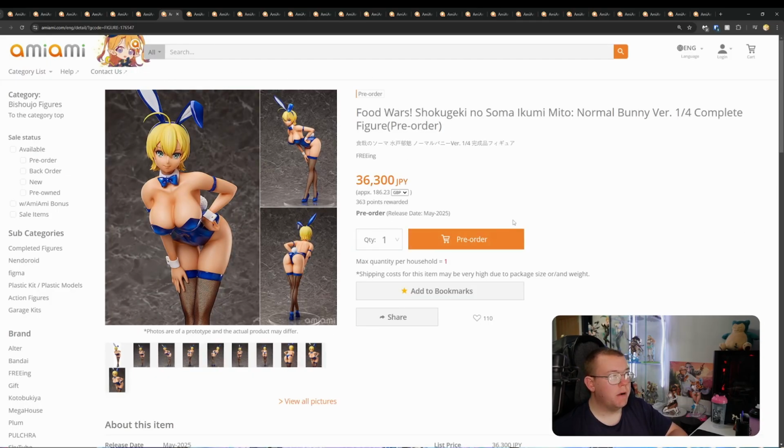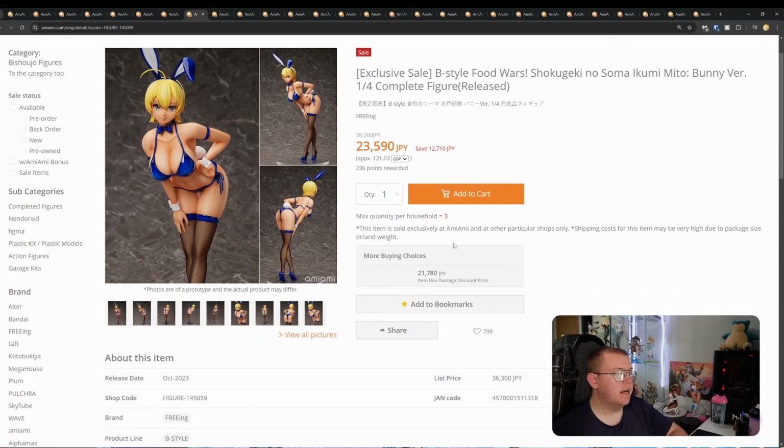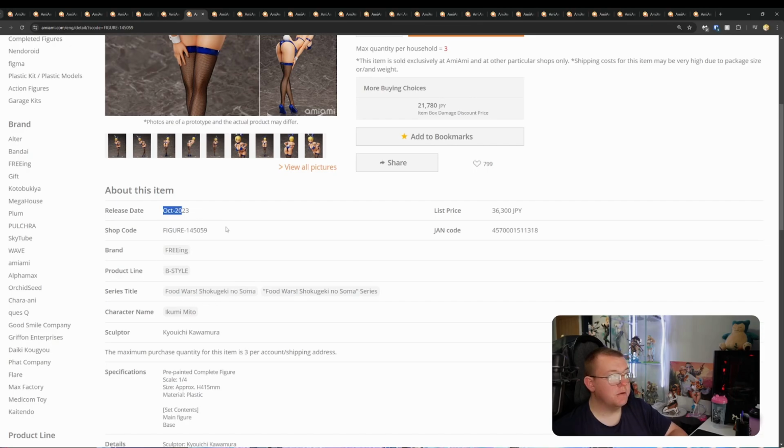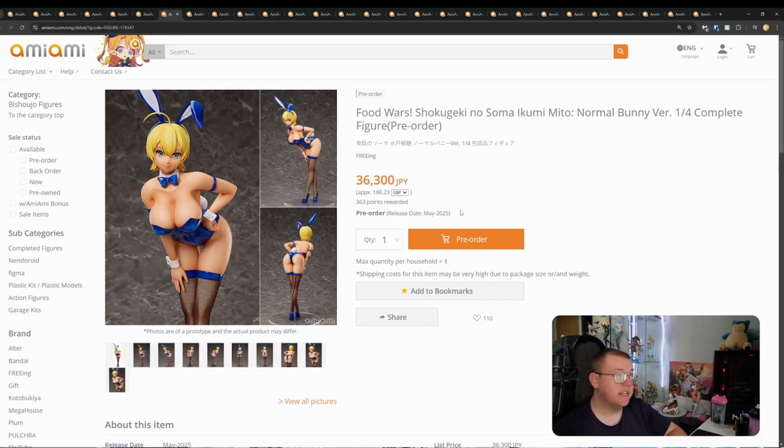But you might not want to order this. It comes out in May 2025 because her bikini version is on sale, 23,590 yen. The 21,000 yen damaged box discount one is not available anymore, but the regular one, brand new, is just under 24,000 yen. Obviously it's just a bikini, and this was released in October last year, so a year ago, and she's still on sale and been discounted by 13,000 yen. So I potentially would wait when she gets released in May next year, and give it a few months and she'll probably get discounted like a lot of the other Freeing figures.